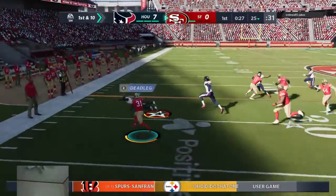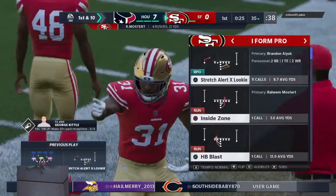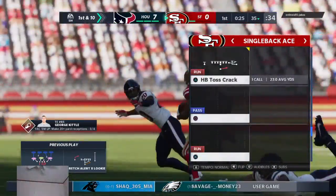Appeal to the vanity of your offensive line. Tell them they control your fate. Leverage guys. Win the line of scrimmage. If you do that, you start to win first down. You win 2nd down. And guess what? You start accumulating first downs.